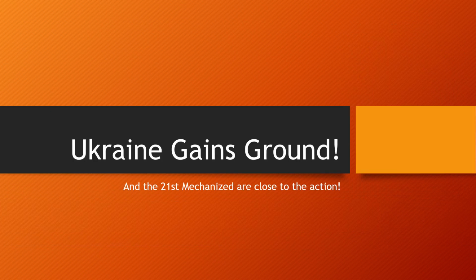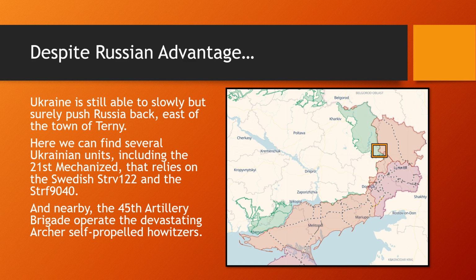And yes indeed, Ukraine gains ground on the Russians, pushing the Russians back, and close to the action we can find the 21st Mechanized, also known as the Swedish Brigade. So, despite Russian advantage, Ukraine is still able to slowly but surely push Russia back east of the town of Terny, located in the box on the map.